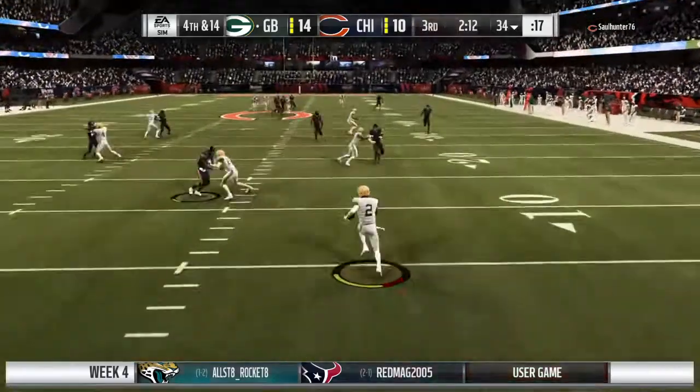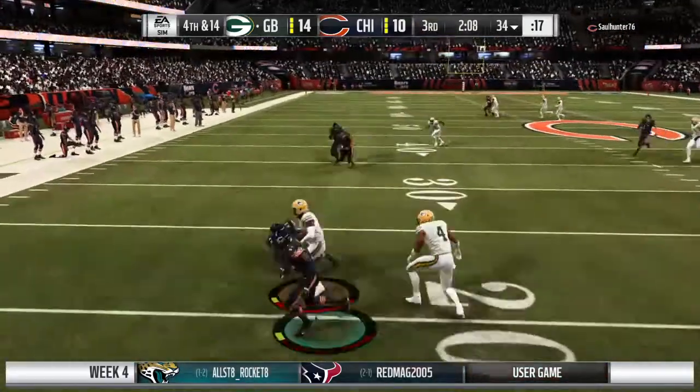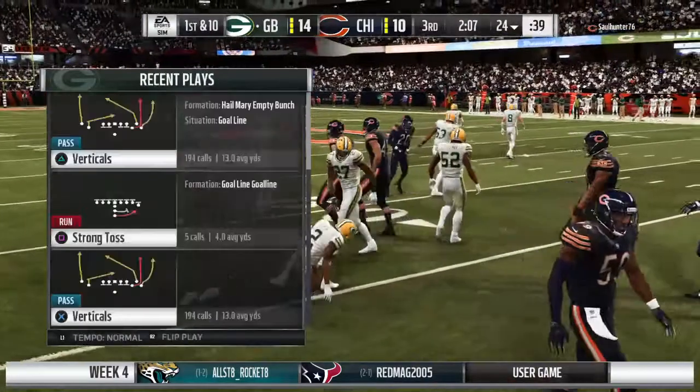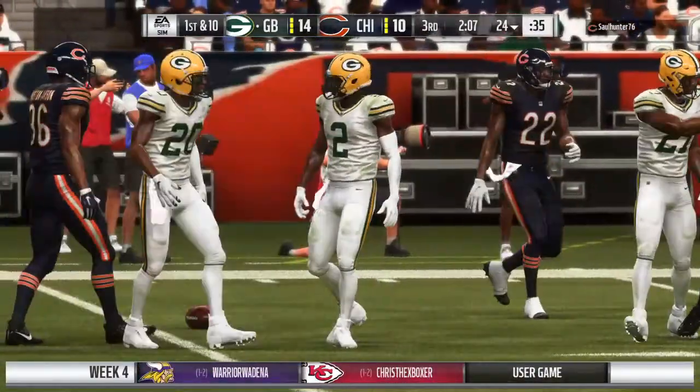Now this is fielded in the end zone. And now running right through it. Great blocking, nearly sprung him there. 28-yard return. And possession will switch hands, 1st and 10.